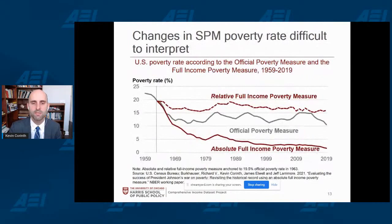Unfortunately, the SPM adopts neither an absolute nor relative standard for updating its thresholds. Instead, SPM thresholds are updated with changes in the spending habits of families with moderate levels of spending. If these families reduce their spending one year, the SPM poverty threshold falls as well. And so poverty could fall even if every family in poverty sees no increase in income. The fact that the SPM thresholds are based on a 5-year average of spending makes their interpretation even more difficult. In this way, the SPM fails the second goal of a poverty measure, assessing changes in economic deprivation over time.